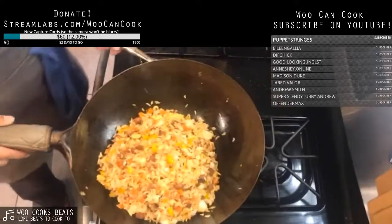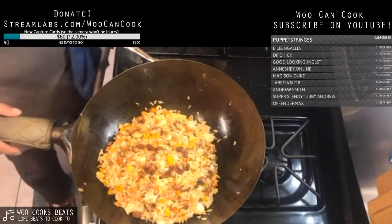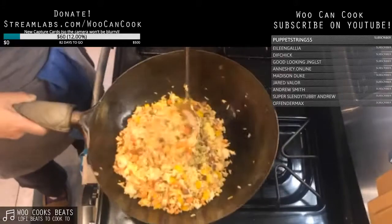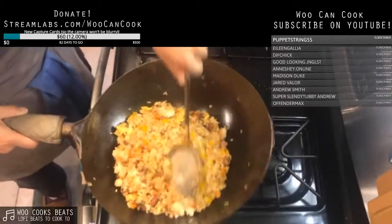What we're adding right now is a sauce base that we did earlier on the stream. It's made of a couple of things, but I think the big ones are gochujang and lao gan ma. And that's going to give us a nice, really thorough level of heat.